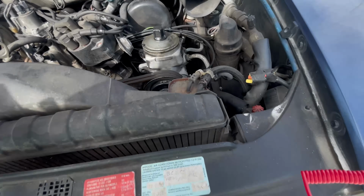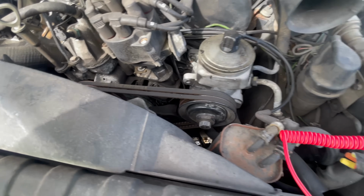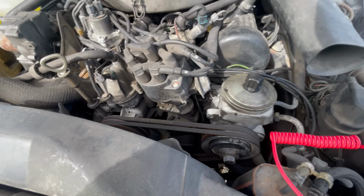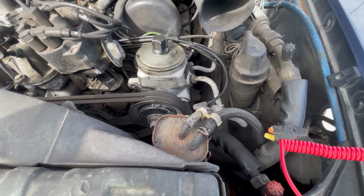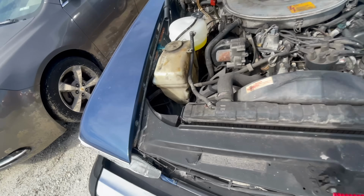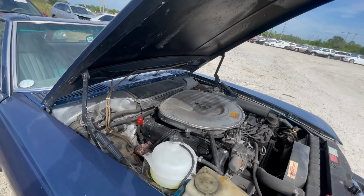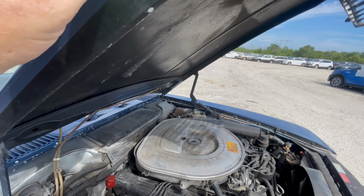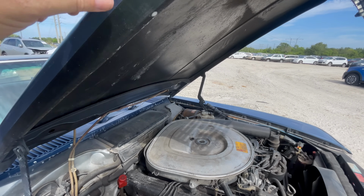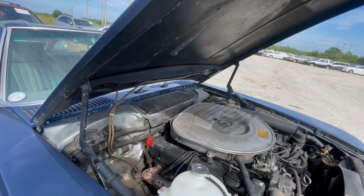I mean, the belts are okay. Not perfect, but okay. It shows the right amount of wear for about 178,000 miles. Oh, man. Why are you here then? Why are you here? And you can kind of see the paint right there. It changes a little bit. So she has been repainted, which is fine.